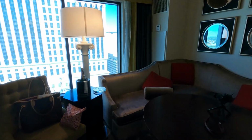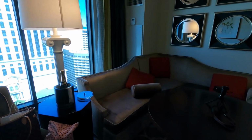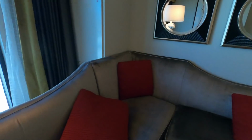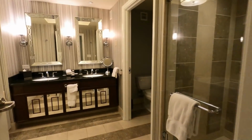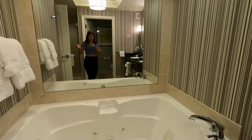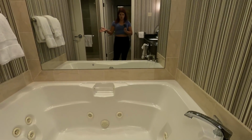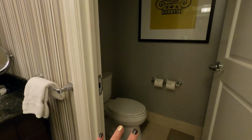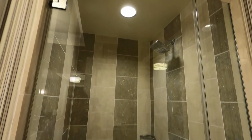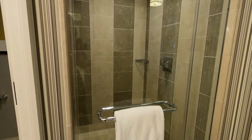If you are gonna spend any time at all in your room, this little couch here, this is really cool. I've messed up the pillows. It was really cute when we walked in. I mean, this bathroom. For a premium room, here we can see huge jet tub. I am definitely going in there. Separate water closet, which is great. And then this huge shower, and the shower head does move. If you saw at the Mirage, our shower head wouldn't tilt.